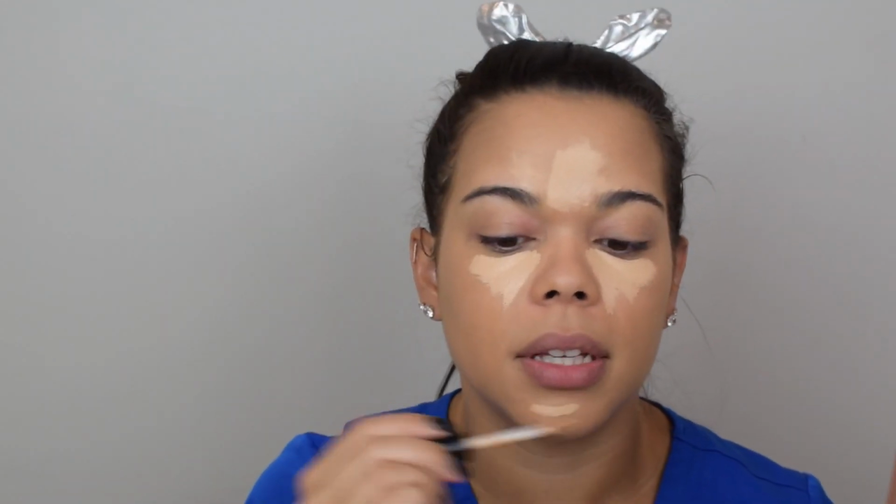I love this concealer. It is a matte concealer. It is definitely full coverage, and I like to apply it right underneath my eye, especially going into the very inner corner there, because that is where the most discoloration is. That is where I am the most blue, the most purple, whatever the case is. And that's where I recommend you put yours too.